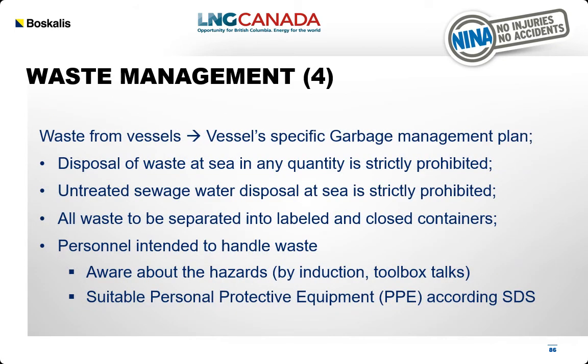Waste management for vessels. Waste from vessels and vessel-specific garbage management plan include disposal of waste at sea, and any quantity is strictly prohibited. Untreated sewage water disposal at sea is strictly prohibited. All waste is to be separated into labeled and closed containers. Personnel intended to handle waste must be aware of the hazards through induction or toolbox talks, and must be wearing suitable personal protective equipment, according to the SDS.